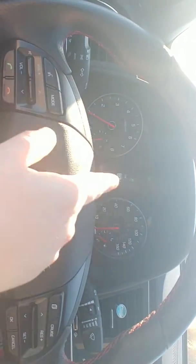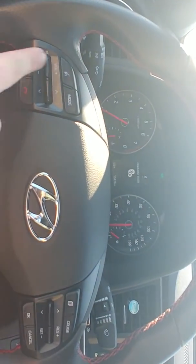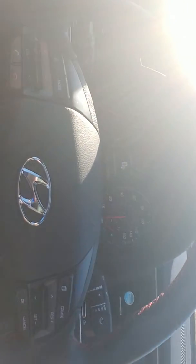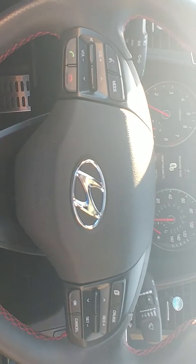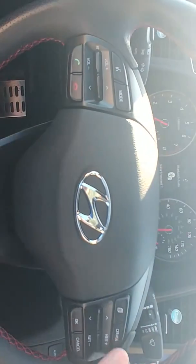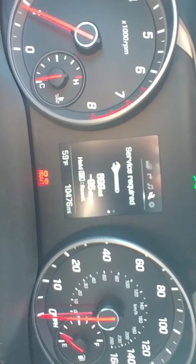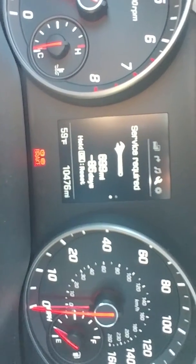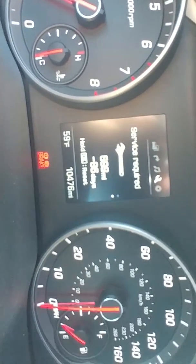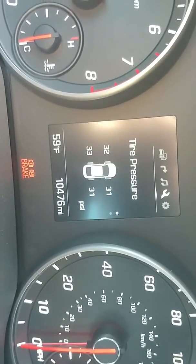So we press the mode. You can see that it's changing now. It's on AM, satellite, auxiliary. You have voice commands, which are pretty slow. I don't use them. I think most people don't, but they're there. Obviously cruise control, which works like a normal cruise control. Nothing too exciting there. Your service indicator, how many miles, how many days. Your tire pressure indicator as well.